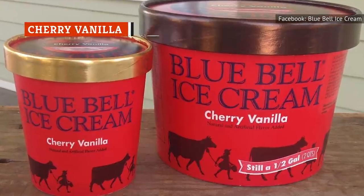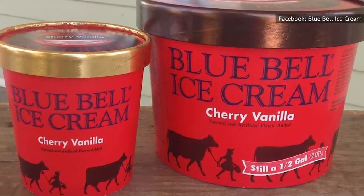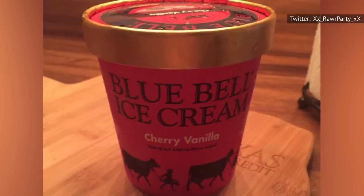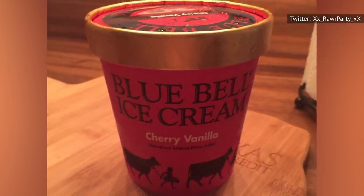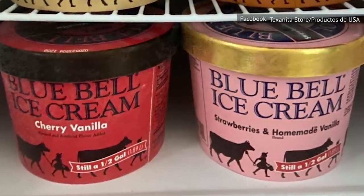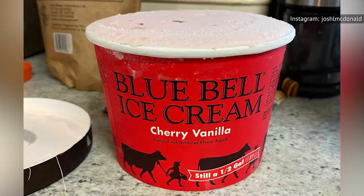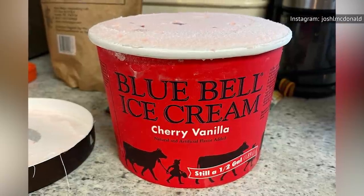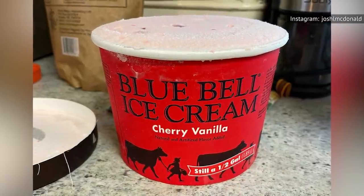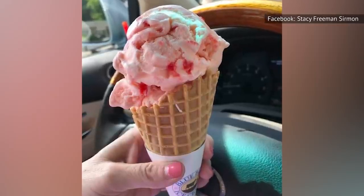The first flavor on this list that deserves to be recommended without any hesitation is Cherry Vanilla. This particular Bluebell offering is exciting from the very first moment that its distinctive aroma hits your nostrils. At first glance, you might think that this flavor is a lot like Strawberries and Homemade Vanilla. But while it may look similar, there are some important differences. First off, while Strawberries and Homemade Vanilla has only a slight strawberry flavor, there's nothing imperceptible about the cherry flavor in this ice cream.